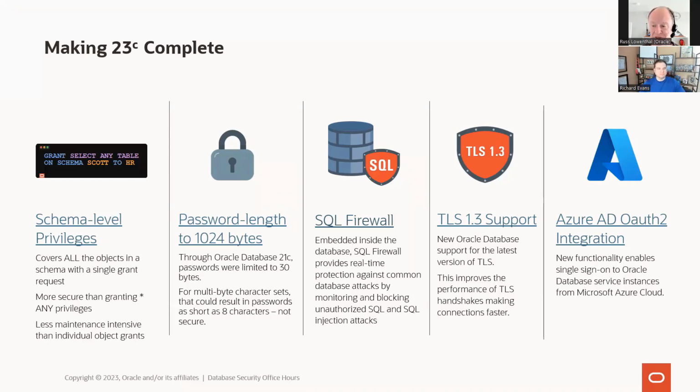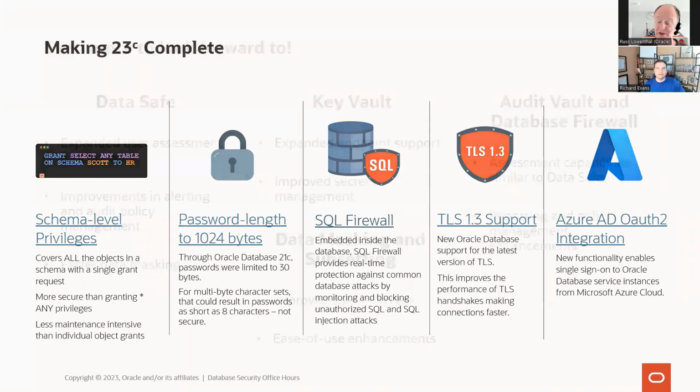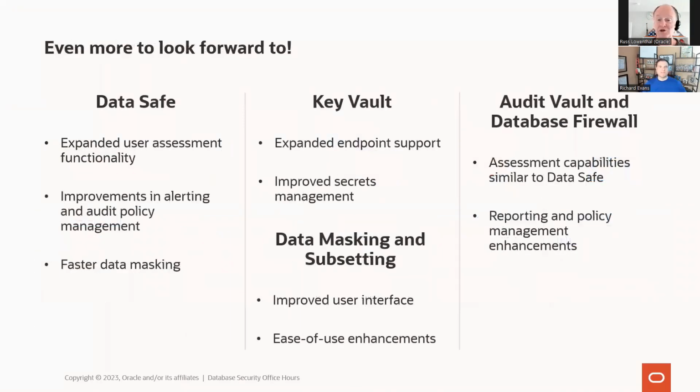Any of you who are dealing with PCI requirements are probably being asked about TLS 1.3. We'll add TLS 1.3 support to 23C. And Rich had mentioned Azure AD OAuth 2 integration. That's actually a 23C feature that was so important, we went ahead and backported it to 19C, but that's why you see it here making 23C complete. Yeah. So this is going to be a huge year, and it's not just the database.